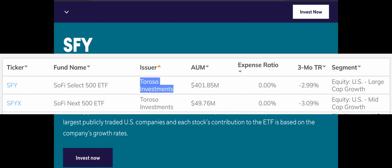So SoFi is using Toroso Investments LLC as an advisor for the funds. They basically do the execution every once in a while. I think every year they've got to rebalance after the S&P 500 people decide what stocks they want to add or remove. Well, anyways, they do the execution or supervision of SoFi. So the 2 companies have some sort of arrangement together where I guess SoFi does the marketing and some of the customer service, and then Toroso does the technical stuff in the back end.